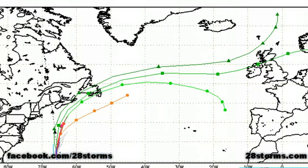Here's the latest forecast model guidance. No land masses will be impacted. Some of the tropical models do take this up toward the Atlantic Canada region. However, once again, the storm will more than likely have dissipated by the time it reaches you.